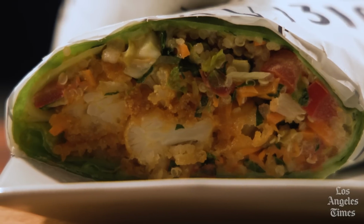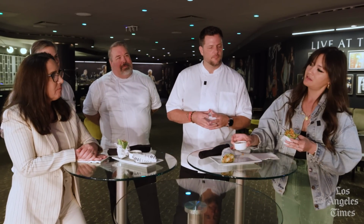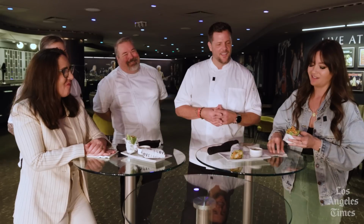It's a kale, quinoa, tomato, red bell pepper with a vegan ranch vinaigrette. Nice crunchy breaded cauliflower and then a really good chewy fresh tortilla. And this vegan ranch, I would eat this with the tenders too. Maybe you want to slide a little side of that for people in there.